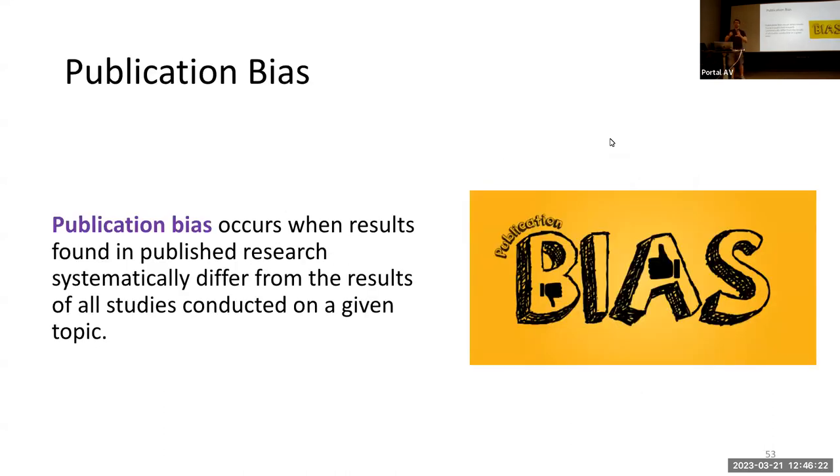And so a third questionable research practice that you heard William mention, we'll get into a little bit more now, is publication bias. Publication bias occurs in general when the results found in published research systematically differ from the results of all studies conducted on a given topic. And publication bias can be brought about at several different levels and in different ways. So we'll talk about it a little bit longer.